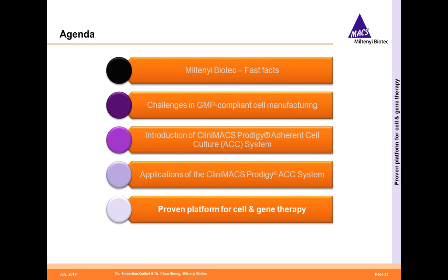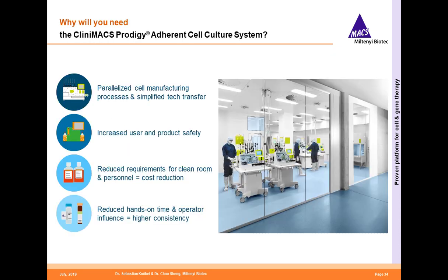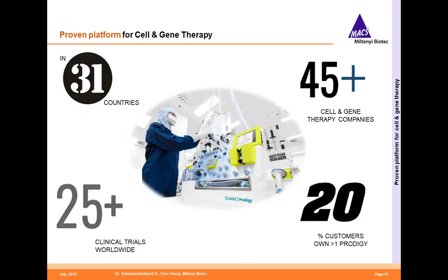So in the last few minutes, I would like to share with you our ideas how the CliniMACS Prodigy system can actually improve your cell manufacturing. And therefore, I'd like to highlight some key advantages of the system. The system allows a parallelized cell manufacturing scheme, simplified tech transfer, and increased user and product safety. Also, it reduces the requirements for clean room and personnel, which in the end means cost reduction. Reduced hands-on time and operator influence will also lead to higher consistency.